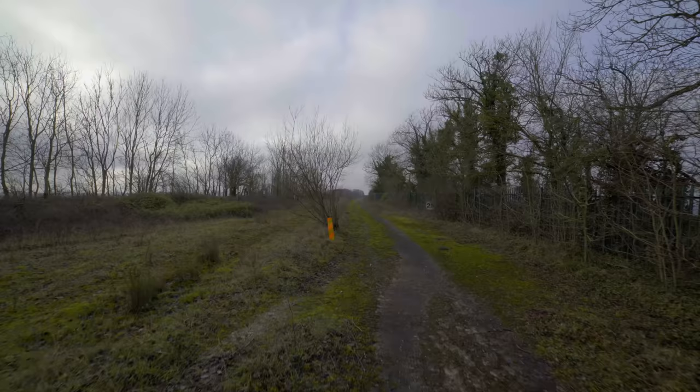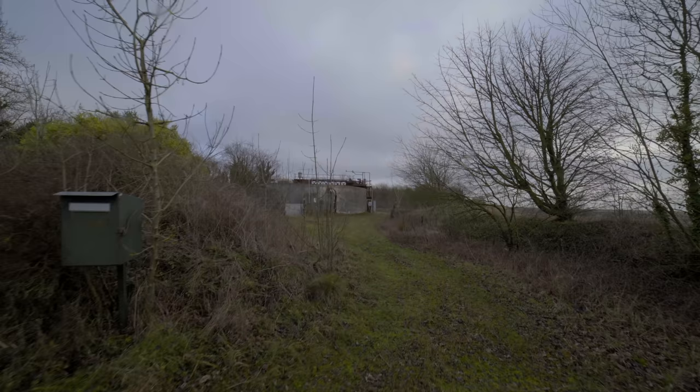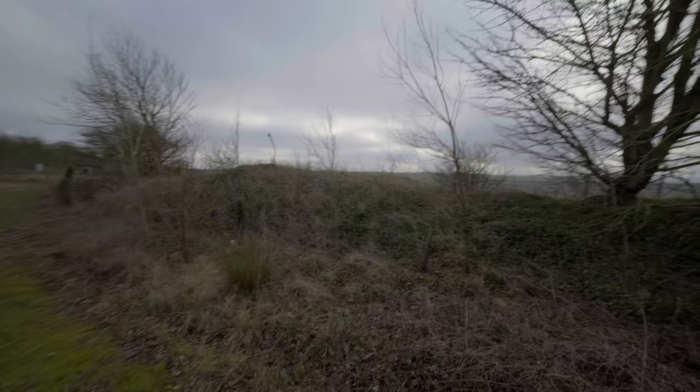So yeah, we've got a big old, I don't know what you'd call it really. It's a container for keeping hold of old fluids. So it's like a reservoir of some description, but I know it's full of water or something. Might be acid or something, but you can just about see the edges now of the quarry over the back there.